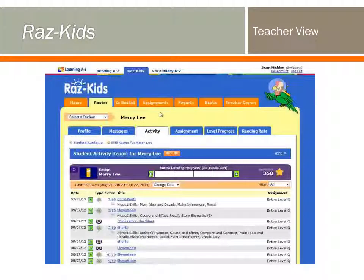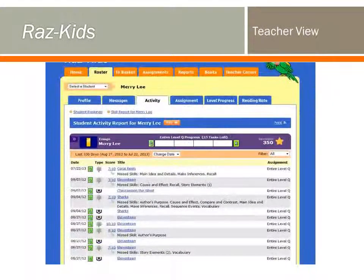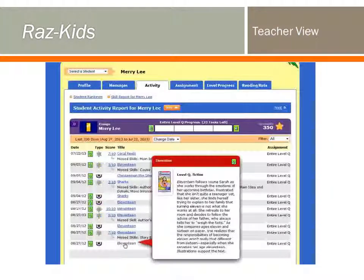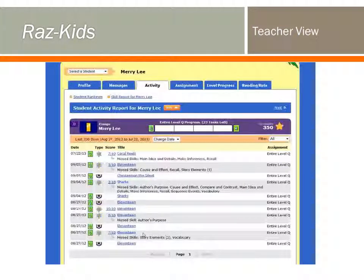I'm going to click on activity up here because this is another view of how I'm doing on specific books. For example, 11-teen, I read that book back in August of 2012, and it is a fictional book. And when I took the quiz, I got 7 out of 10 correct. And the missed skills were story elements, and there's 2 of those, and vocabulary. So I read it again, and when I took the quiz the second time, I missed 9 out of 10, missing author's purpose. And then you see I took the quiz a third time and got 10 out of 10.